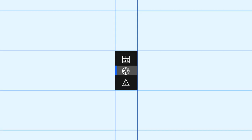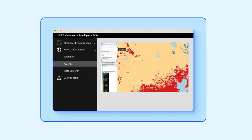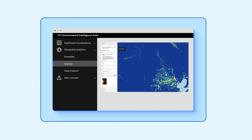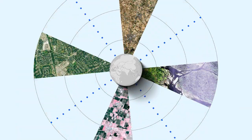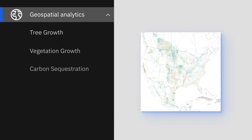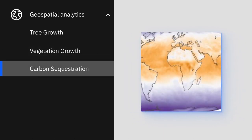To help solve this problem, IBM Research developed a geospatial analytics engine powered by AI and the hybrid cloud. Think about satellite observations. You observe imagery information of our planet Earth. And so how can I analyze it? How can I understand, for example, the tree growth, vegetation growth, how much carbon is being stored in that vegetation? That's all geospatial analytics.